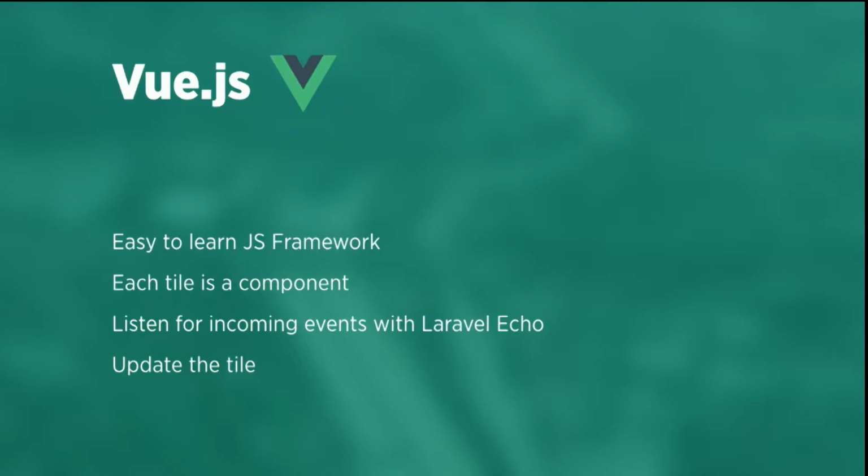So the last thing that we leverage is Vue.js, which is a very easy to learn JavaScript framework, which is obviously loved by many of us, and I can understand why. Vue and Laravel share this goal of trying to maximize developer happiness. Now, in our project, each tile is its own Vue component, and it will listen for incoming events with Laravel Echo. Laravel Echo, in case you don't know, is a JavaScript framework that Taylor built to easily consume events that are broadcast by Laravel at the client side.